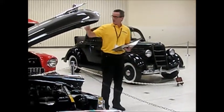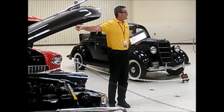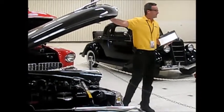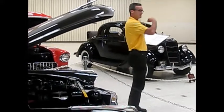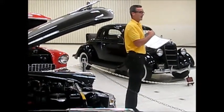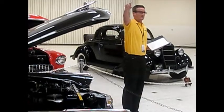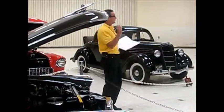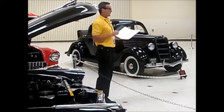The car's also equipped with factory air conditioning. This was a big deal back then. In fact, notice those two scoops in the back, right by the trunk lid? That is the intake for the air conditioning. In the old days, they used to put it in the back like we saw back there in the Cadillac. In fact, if you look in the back seat, there's a little vent. That's where the air conditioning actually came back out from the rear seat.